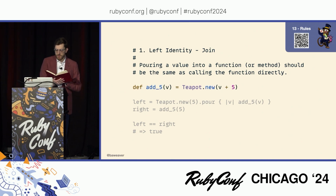Well, let's start out real quick with a method or a function which returns a new teapot after modifying the value passed into it. Did that value come from another teapot or from a number? We don't know. We just diligently prepare a new teapot all the same. So we make a new teapot and we pour its value directly into that method. Mind, we use method and function interchangeably here, but you're more likely to use methods and lambdas in Ruby, so do keep this distinction in mind.